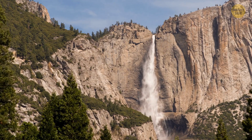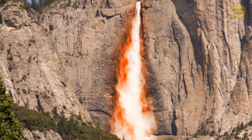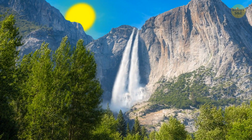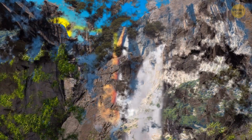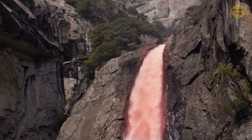Once a year, just for a few moments, a waterfall in Yosemite turns into a fireball. In winter and early spring, two streams flow down El Capitan Mountain. In perfect conditions in February, when the sun is hiding behind the horizon, it gets into the right position to reflect off the wall and color the water into fiery orange.